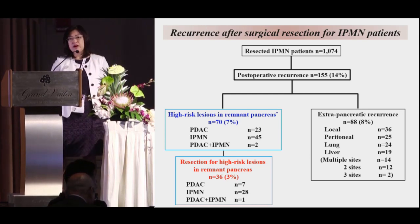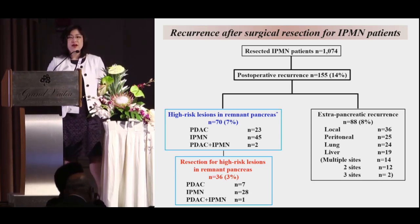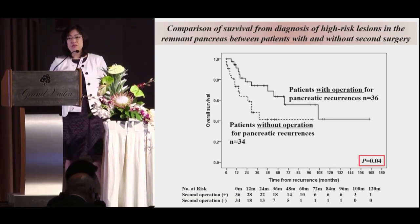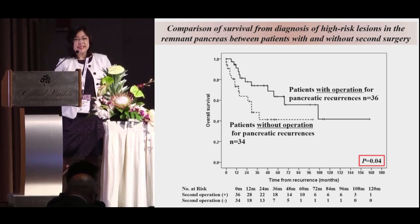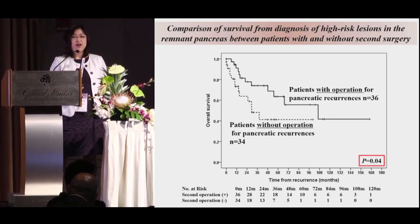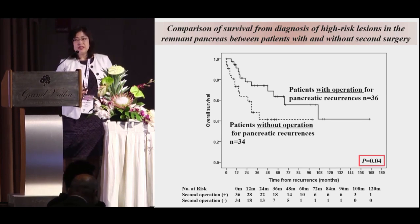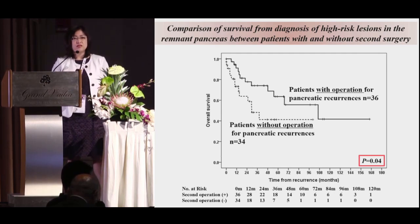Among 70 patients developing high-risk lesions in the remnant pancreas, 36 patients underwent a second operation for the high-risk lesion in the remnant pancreas. We compared the survival from diagnosis of the high-risk lesion in the remnant pancreas. We found that the patients undergoing a second operation had better survival than those without surgery. This result indicates that the second operation for high-risk lesions in the remnant pancreas might have the potential to improve the survival of remnant pancreatic recurrence patients.